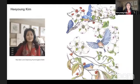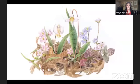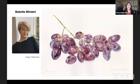And that's a bluebird eating fruit, and a group of spring woodland plants, and another woodland plant in habitat. The center is trout lily, and on both sides, spring beauty and hepatica in habitat. And that's a painting by Babbitt, who blended from Canada.